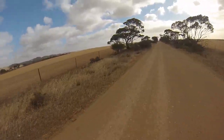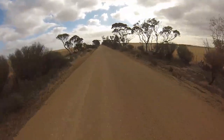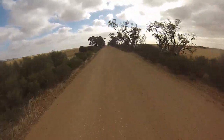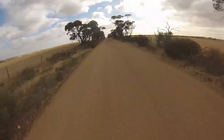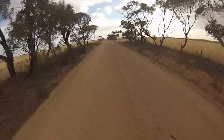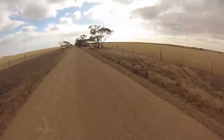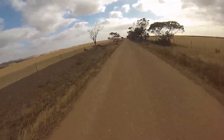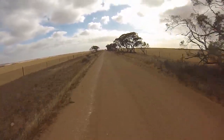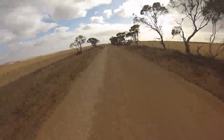Well, I'm up here in the Murraylands area, about an hour out of Adelaide, I suppose. I've come up through the Adelaide Hills, and I'm going to explore the tracks out here. Some I've been on, some I haven't. Drop in for a coffee somewhere. Pretty sure most of it's going to be like this. So we'll see what we find. Should be good fun.